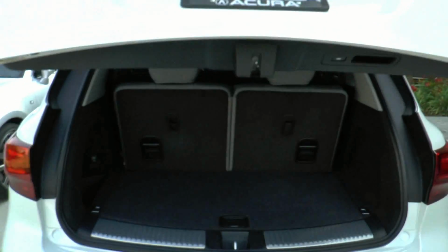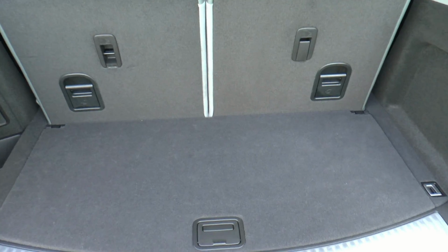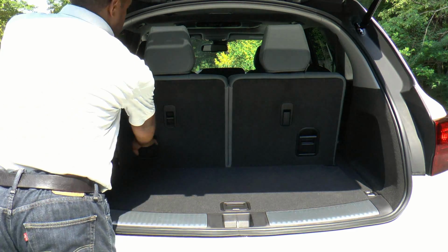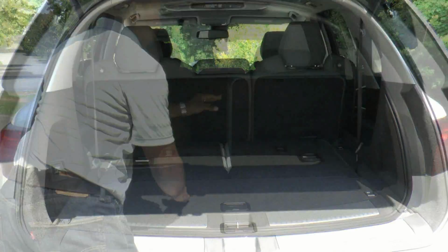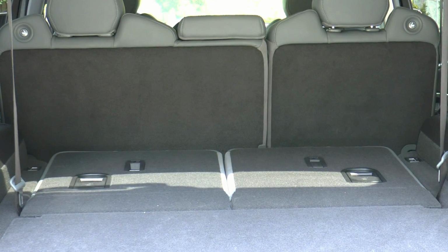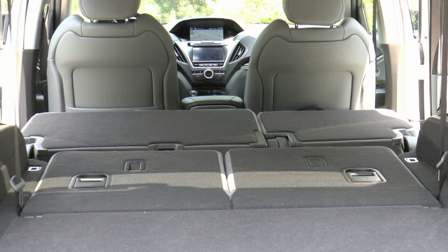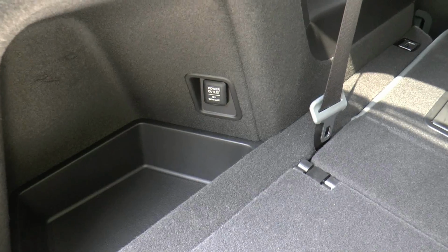On the opposite end of the vehicle, the power liftgate provides access to 14.8 cubic feet of cargo space behind the third row. Fold those down and you increase usable space to 38.4 cubic feet. And with all of the rear seats stowed, 68.4 cubic feet of maximum cargo space is available. Extra cubby storage and power points are present too.